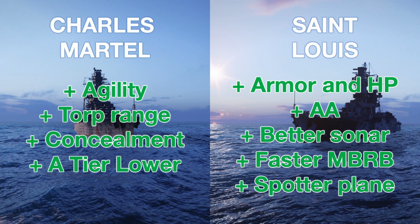Alright, so in conclusion, what can we say? Well, Martel is more agile, it has 1 kilometer more torpedo range, it has 400 meters better concealment, and then, most importantly of all, it's a tier lower, it's at tier 7, so it can face tier 6s. Saint-Louis, on the other hand, has more armor and more hit points, it's got way better anti-aircraft defenses, it's got slightly better sonar, it's also got pretty good main battery reload time over Martel by almost a minute, really. And you also get the option of a spotter plane on Saint-Louis.